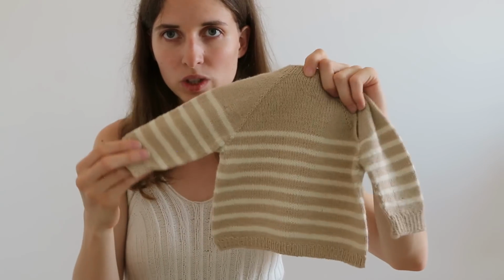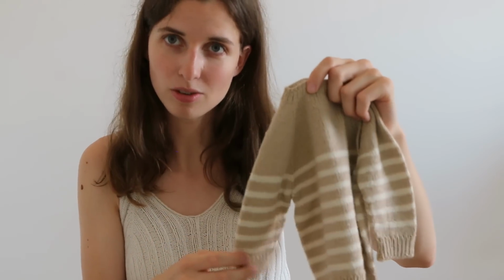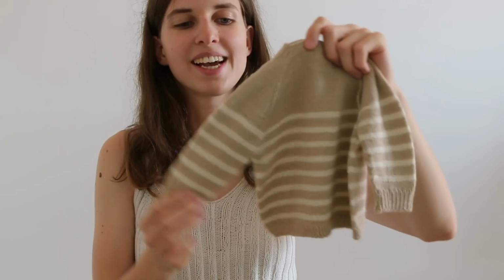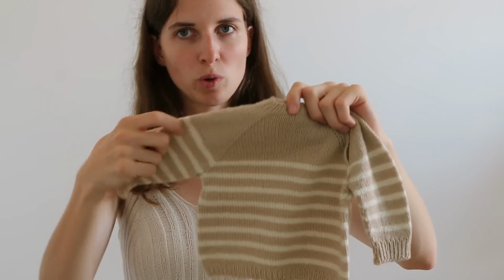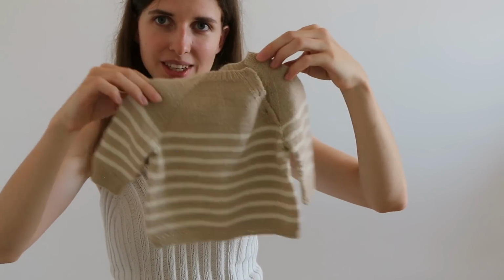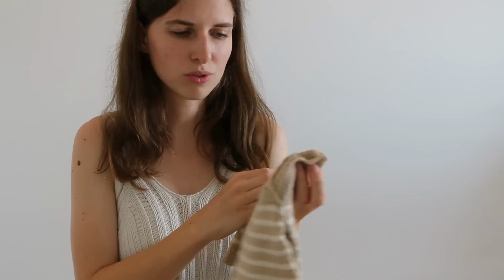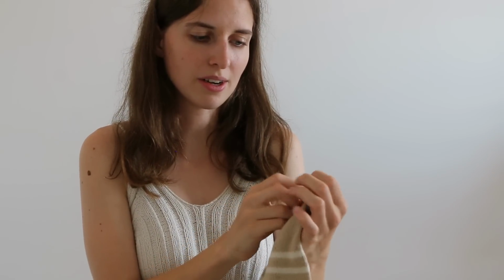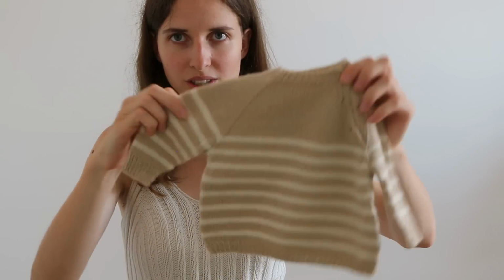It was in the spring, and it is made with Sandnes yarn from Sandnesgarn, in my light beige again, and in cream or white color. And this is so cute, I think. I think it's a 2 to 4 months old size.